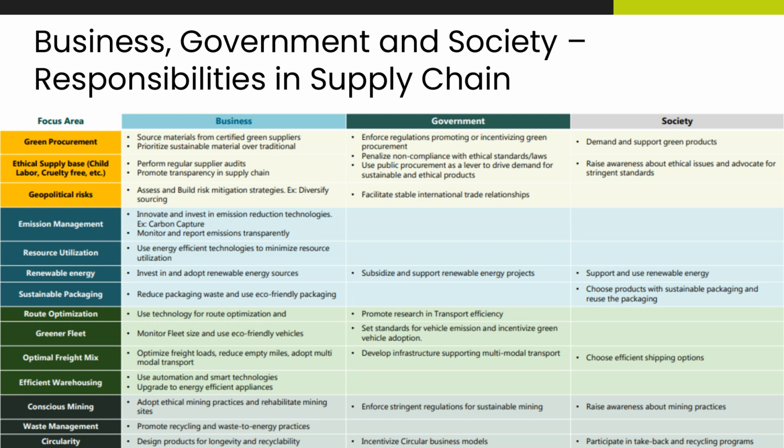Policies are created to facilitate responsible sourcing and waste management. Society influences by supporting sustainable products and advocating for transparency. They push for recycling and conscious consumerism, ultimately shaping supply chain practices to be more ethical and efficient. This collective effort helps drive systemic change towards sustainability in every aspect of the supply chain.